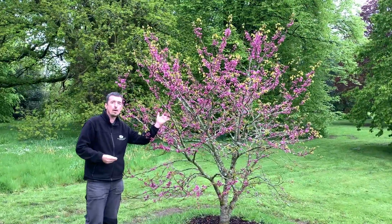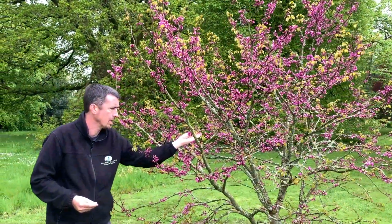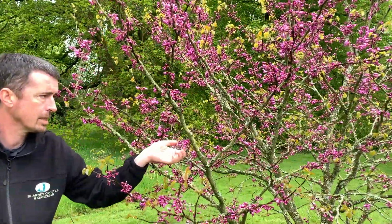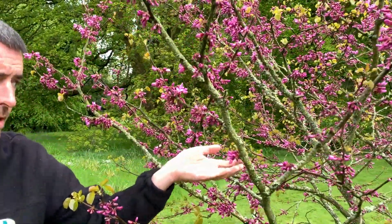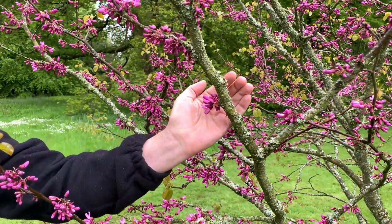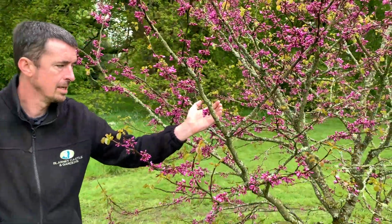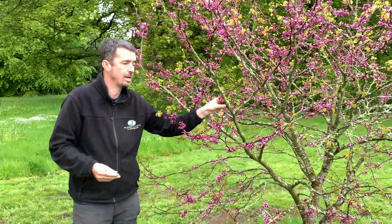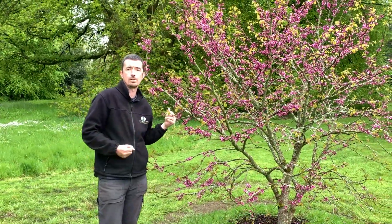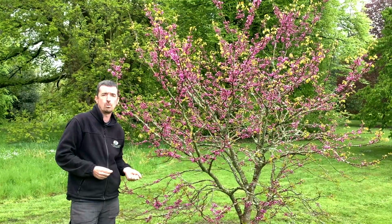The flowers actually come out before the leaves. The leaves are just starting to appear, these lovely little heart-shaped leaves, but the flowers actually are on the stems themselves. And you can see it's a great colour. So the Judas tree, and just to show you that at this time there's colour all around us, but this is one that people always ask about because it's an unusual one.